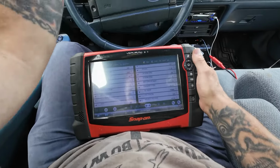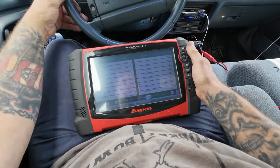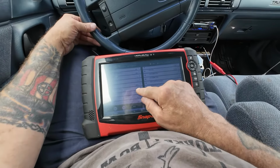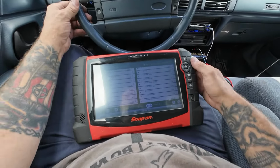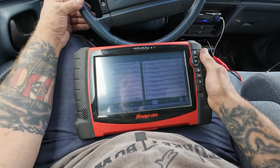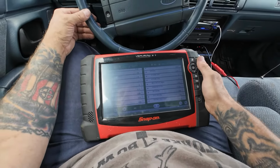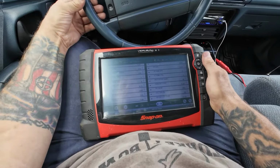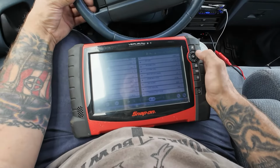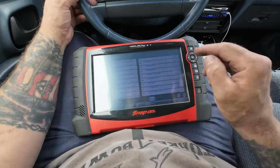OS 490, 700. It's kind of a crappy shift. 1260, 1400. OSS, TSS. Turbine speed sensor, output speed sensor is pretty close matching to RPM. The TCC solenoid is 0%. Third gear is what I'm in right now.